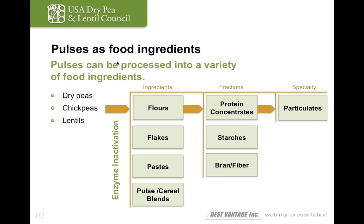A very important variable in the processing of pulses, as is the case with soybean, is that you need an enzyme inactivation step in order to inactivate lipase and lipoxidase enzymes that can lead to the development of flavors. Be sure that when you interact with your suppliers of pulse ingredients that you do inquire about enzyme inactivation.